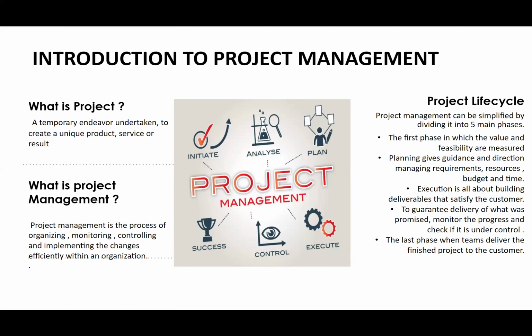Now, going to what is project management. That is the process of you working on the project, managing the project, organizing, monitoring, controlling, and implementing the changes. Because with the project, that means there's going to be a change. Things will not remain the same. You are embarking on this project to create change. There's what we also call change management under project management, but we'll get into that at some point later.